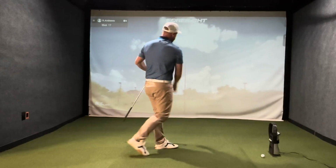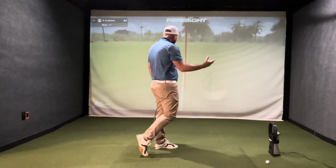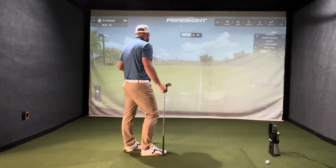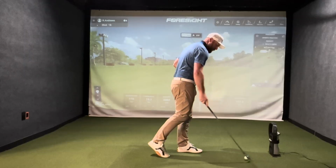So we can see, just even by looking at the golf ball here on that ribbon, that golf ball launched in the air. We'll see what our launch angle actually is. Drum roll, please. 19 degrees. So that's a 19-degree launch angle with 7-iron.